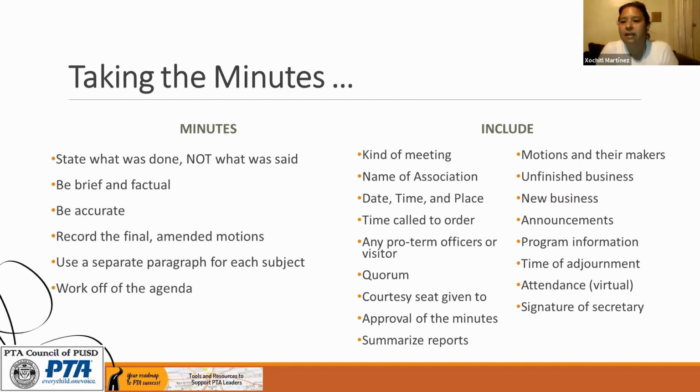Yeah. The date, time, and place, it'll be room 135, or it'll be under the pergola. The time the meeting was called to order. Do you want to note any pro-term officers or visitors that are there?